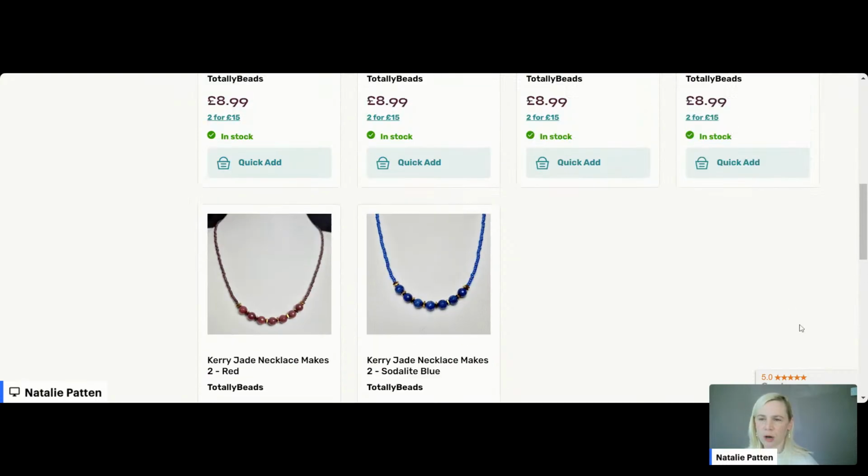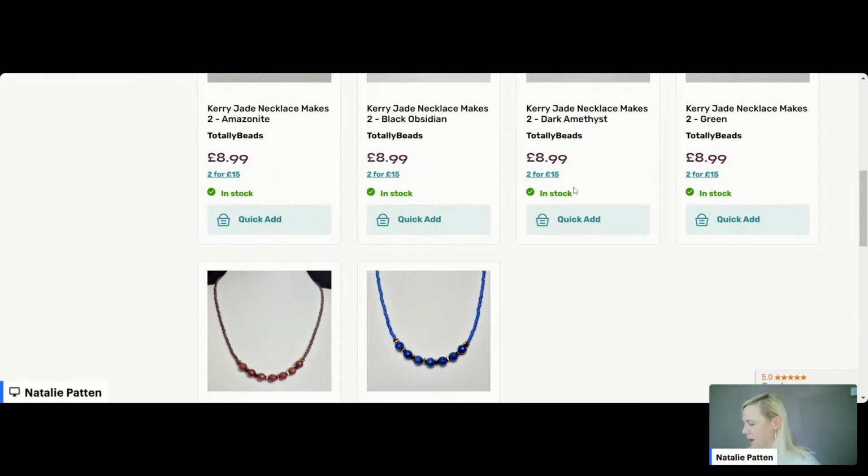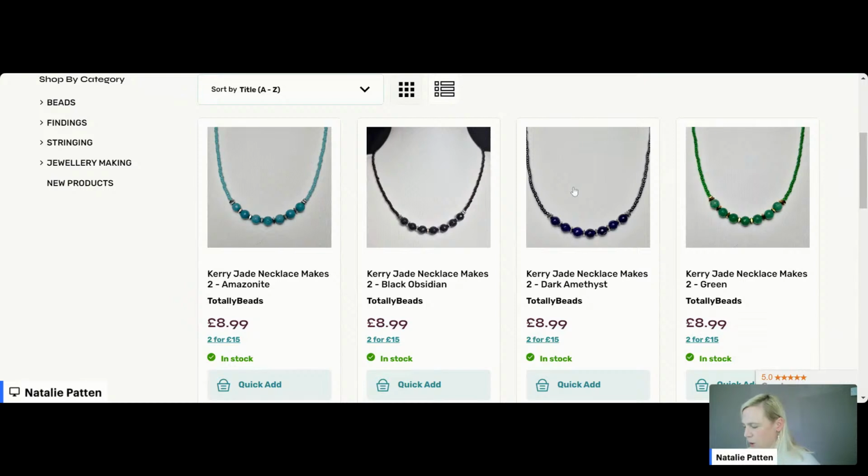So there's 6 lovely colours. They're on 3 different colourways. So the Amazonite coloured one is on your silver findings, as is the purpley coloured amethyst one, and the black one as well, whereas your other 3 are on the gold. So I've got the soda light coloured blue on the gold, the green on the gold, and the red on the gold as well.